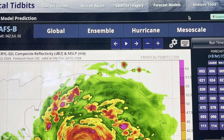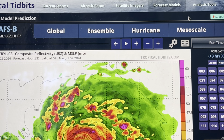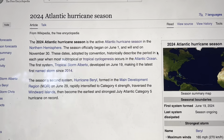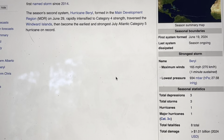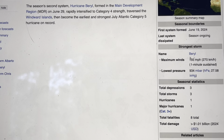Now, that is what all of the hurricane models are showing for the forecasted future track of Beryl as it continues through the Caribbean and towards the Yucatan and Gulf of Mexico. So Beryl, once again, is a truly record-breaking major hurricane that is still a Category 5 hurricane as of the latest advisory at 11, at 160 miles per hour, 938 millibars. It peaked at 165 miles per hour and a 934 millibar pressure.